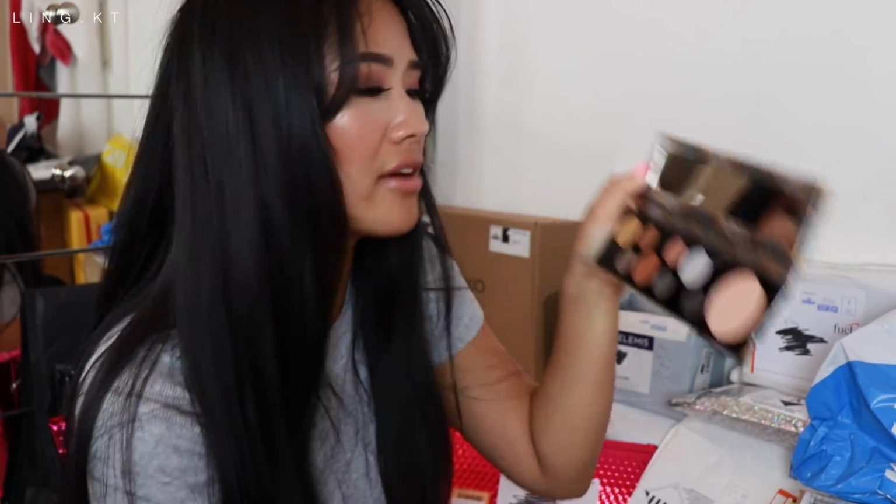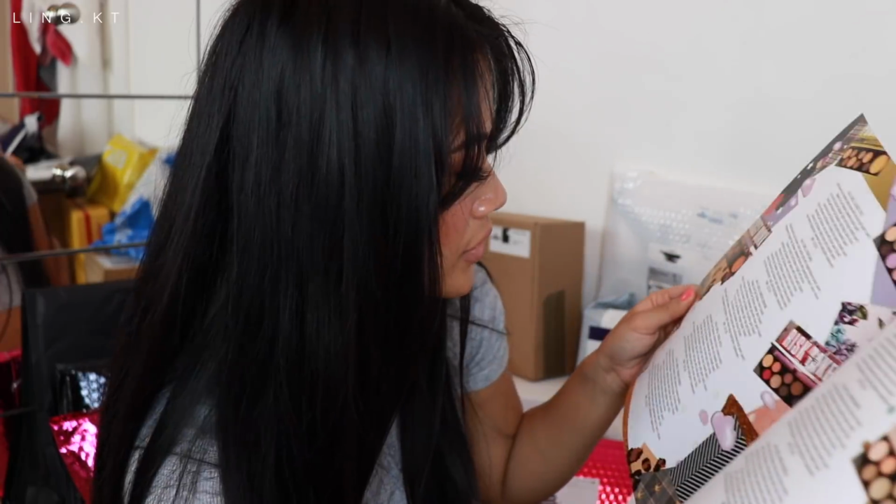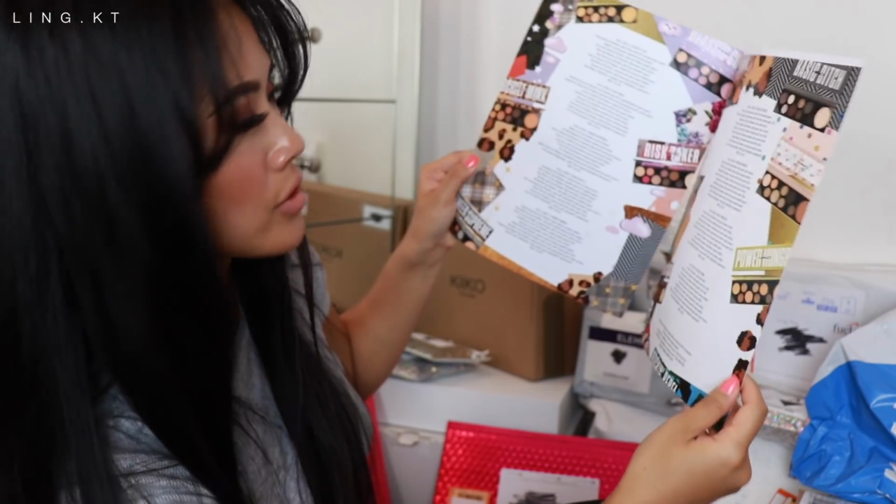And this one is called Queen Supreme. Oh, this is all shimmers as well. This is very high fashion. I love it. That's so cool. They all cost £32 each, and there are other palettes available as well, not just these three.